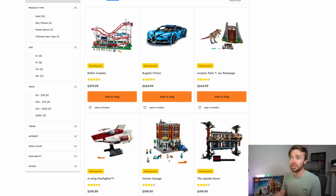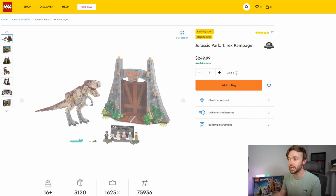So I'm not going to go into too much detail about these right now, but just real quick, we do have this Jurassic Park T-Rex Rampage retiring soon, $250 price point on this one, set number 75936, with 3,120 pieces on this set.